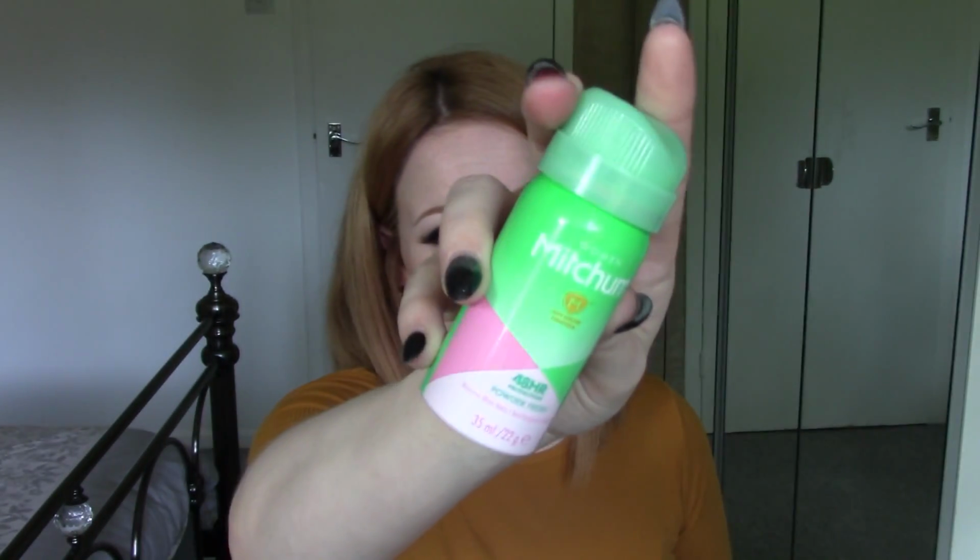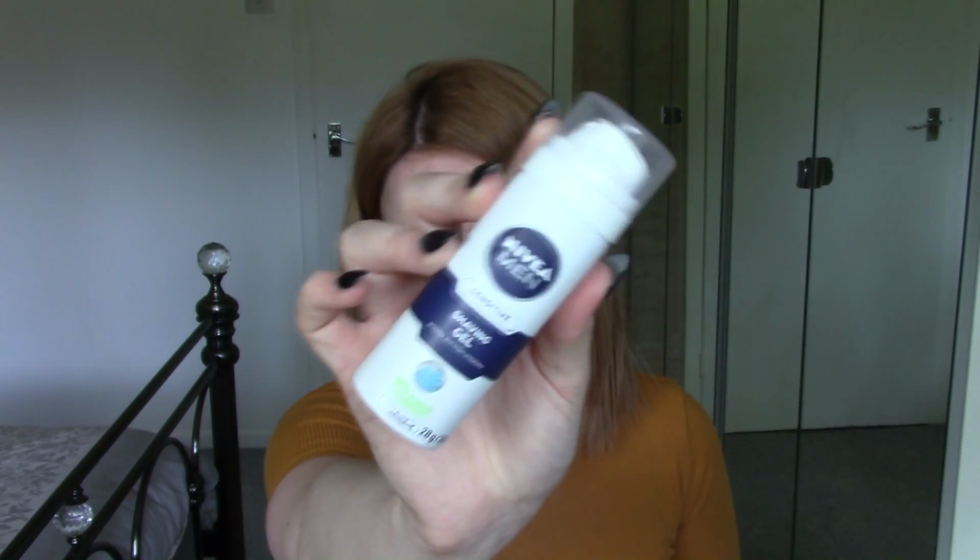I got a little deodorant. This is the deodorant that I use, but I figured I'm going to be a sweaty Betty on holiday, so I can just put this in my bag, and I don't think it's going to last very long, but who knows, I'll take that. And then I got a little shaving gel because I'm not actually going to need much, am I, for the 2 weeks, but I think this will be enough. And yeah, that concludes everything that I got.